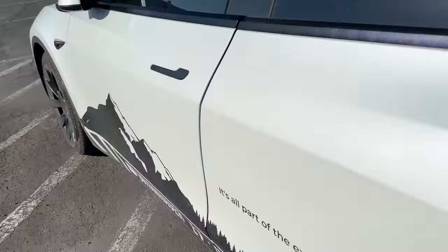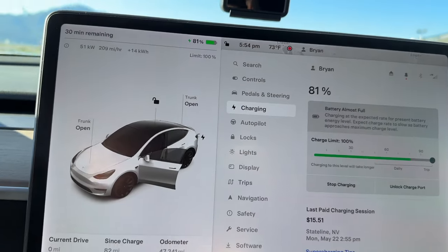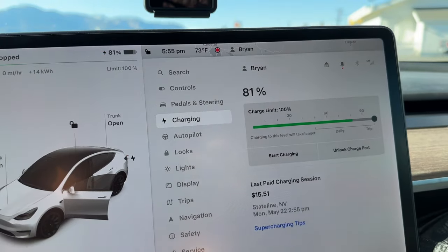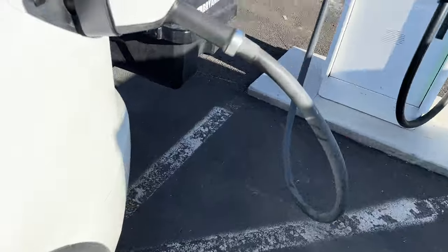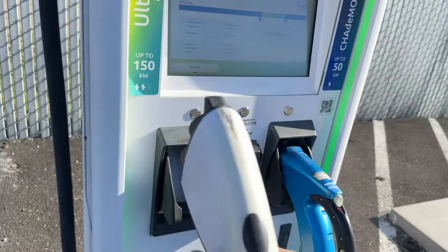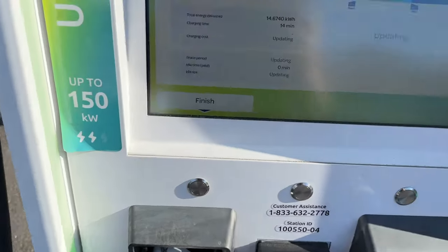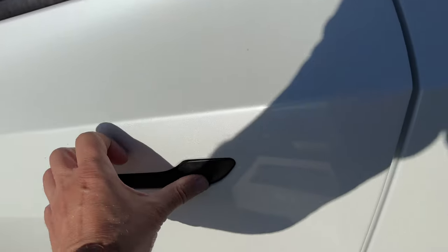Let's go ahead and go on the screen. You always wanna do that in here. Just click on charging and just hit stop charging whenever you're using a CCS, and then hit unlock charge port. Yep. Let me take this off. Back to normal. Put it in there. Throw this back in its rightful case.